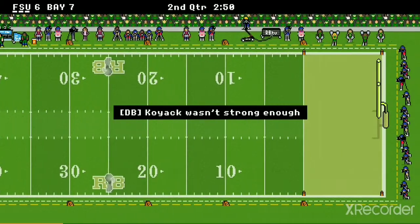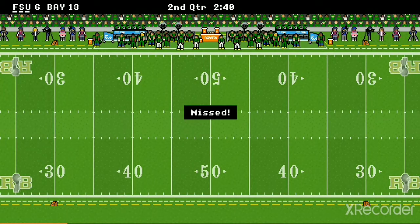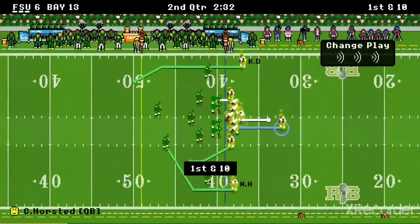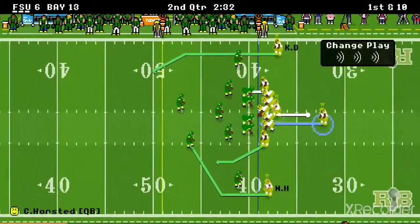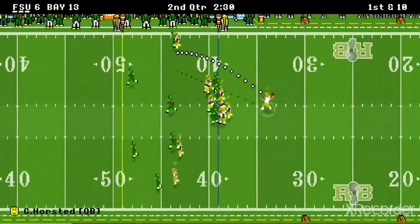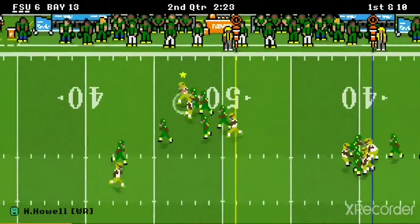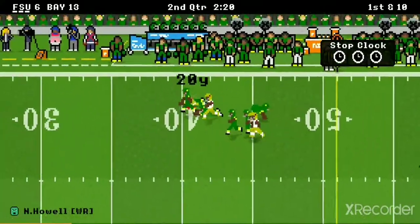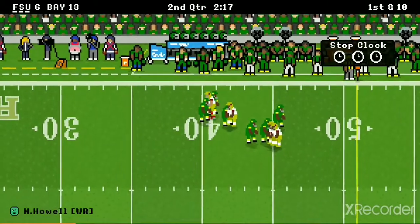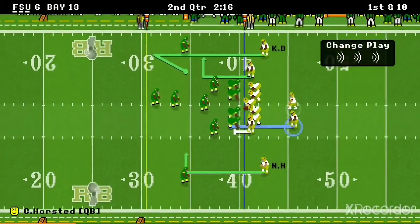and that stops him from getting into the end zone. And Baylor goes right back down and stuffs it right down their throat and scores a touchdown, but misses the extra point. And now the Seminoles have the ball at the 39-yard line. Pretty good field position. And goes to Nico Howe, who fumbled the ball earlier, but makes up for it with a 20-yard completion right there and brings it to the 39-yard line.